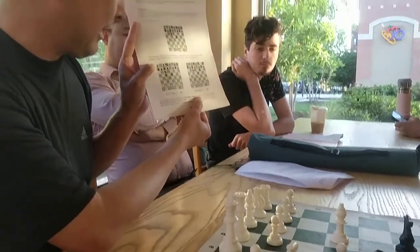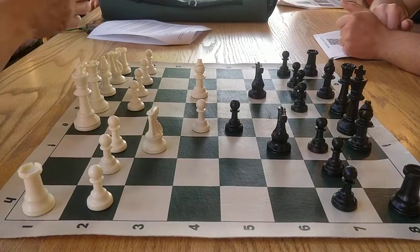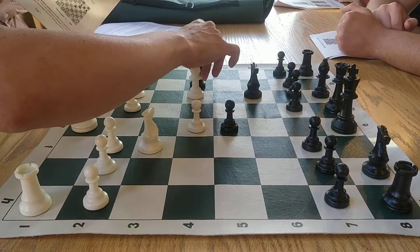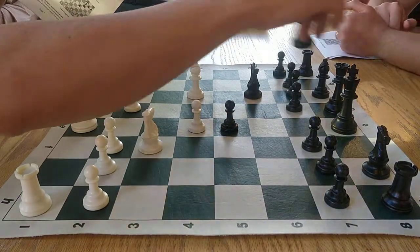But if you look at the master database, it's like 40 to 50%. So most of these lines are going to be... There's other things you can play. Like you can play Bishop e7, the Hungarian, but there's not that many games in it. Caruana played Bishop b4 here once, right? Bishop to b4. Yeah. Maybe he did. But that's very rare.